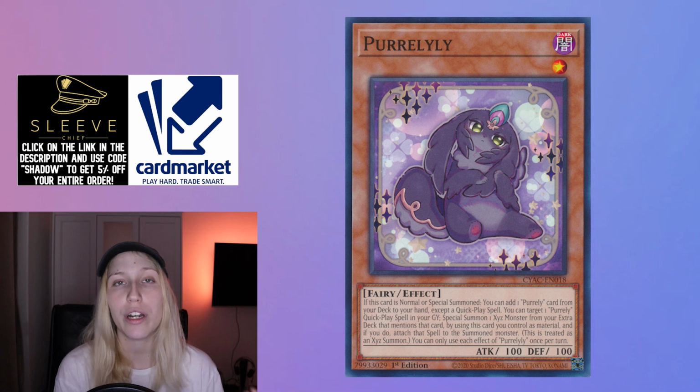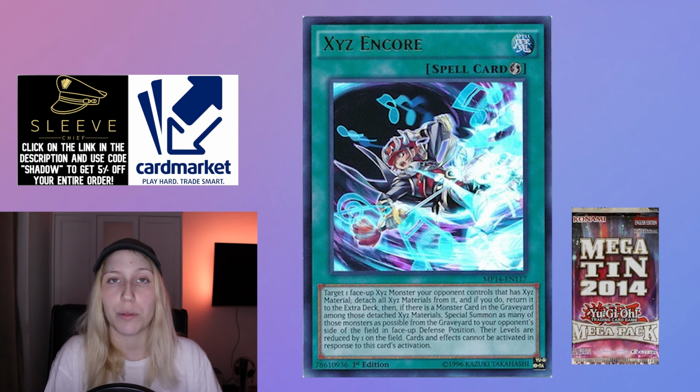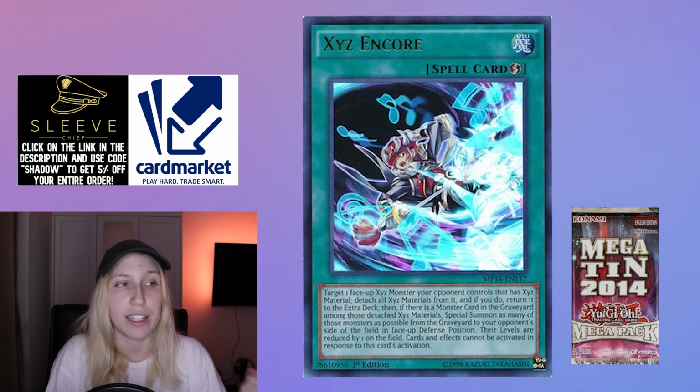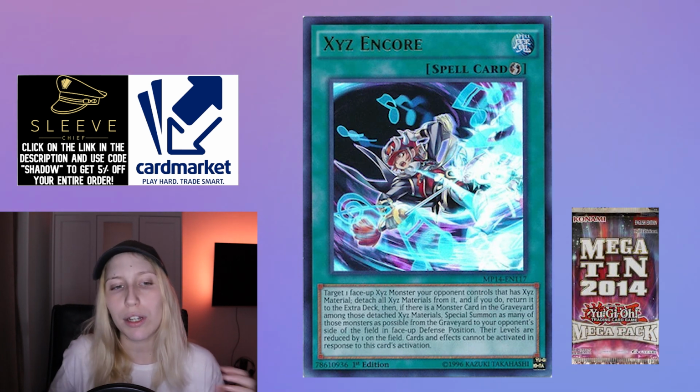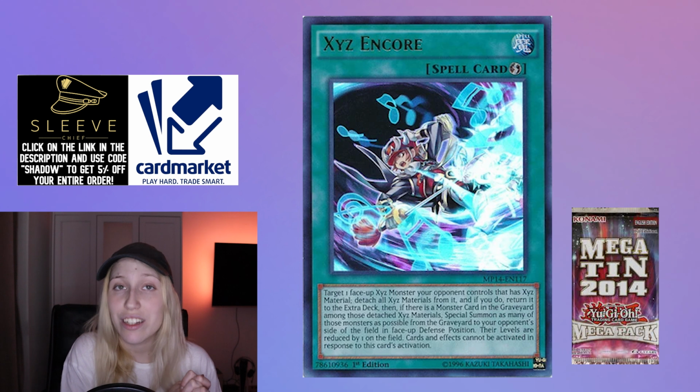So XYZ Encore is a little bit better in that regard because you don't affect Noir, you just get rid of the materials, you bounce it, and that's pretty much it. So you can play either. Both of them have some advantages, and this one only has 2 printings, I believe, and it is going up.